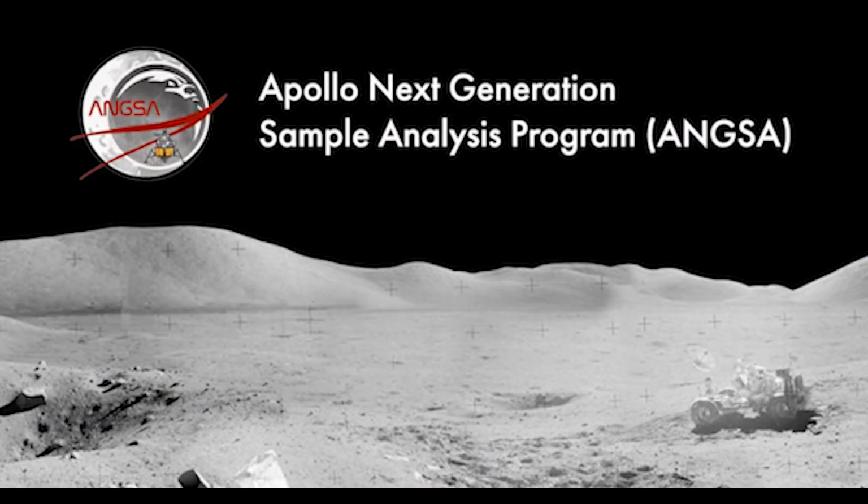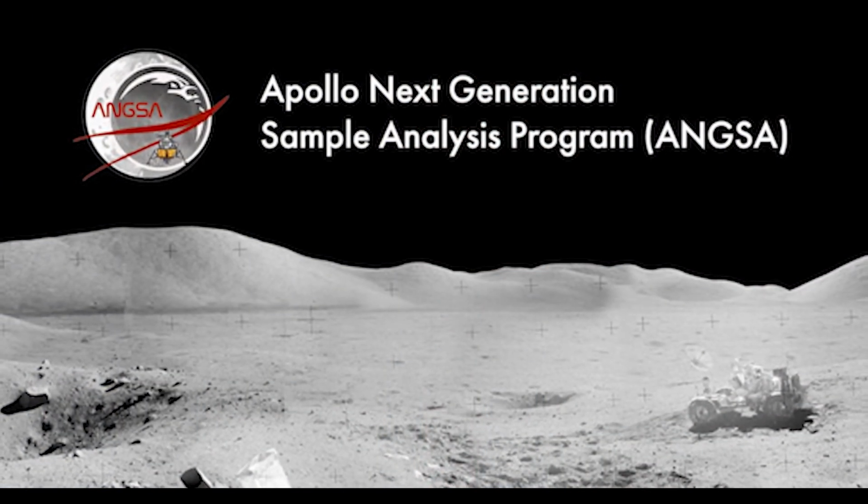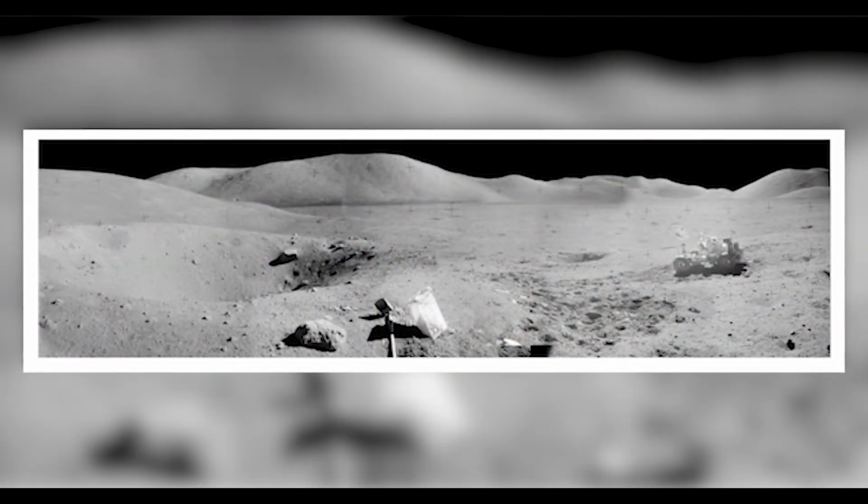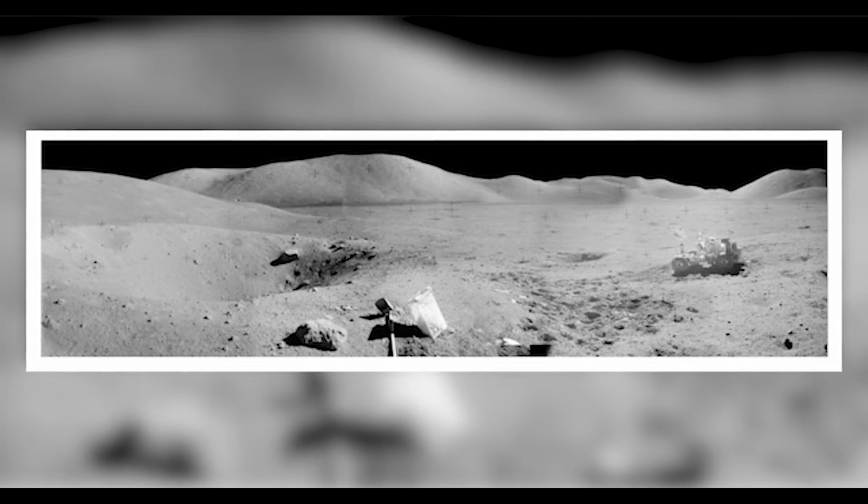Well, there are three types of samples that were collected on the surface of the moon that are being examined by this ANGSA program, or the Apollo Next Generation Sample Analysis Program. And these were samples that were collected by Jack from Station 3 during one of the Apollo 17 traverses.